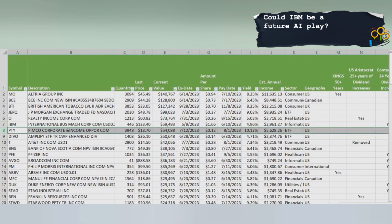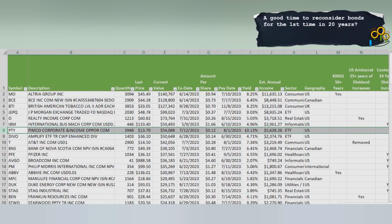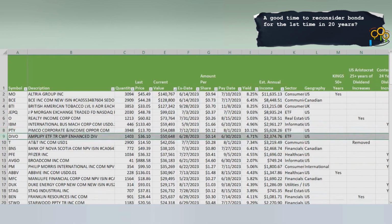All right, my next position that I've really loaded up on earlier this year in a dip is PTY. I've got almost 4,000 shares of PTY, and it's kicking off over $5,628 with that beautiful 10% yield. Yum. Now, one of the reasons why I've built up my position on PTY is another one of those macro rotation conditions. Because again, as I think about interest rates starting to normalize and maybe even deflate, that is good news for the bonds.